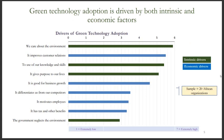This figure shows the drivers of green technology adoption based on a survey of 20 African small businesses, which was conducted in October 2022. The figure shows that green technology adoption is driven by both economic and ethical factors. Important ethical drivers are care about the environment, the desire to use knowledge and skill for the greater good, and a sense of purpose among entrepreneurs. Important economic drivers are improving customer relationships and potential business growth.